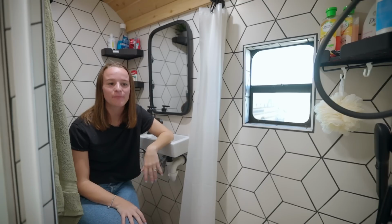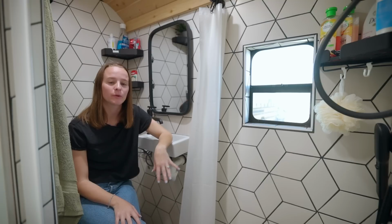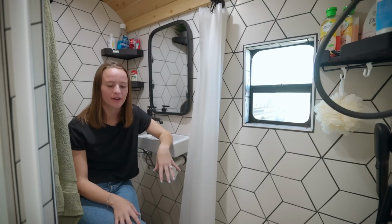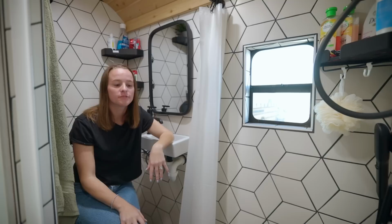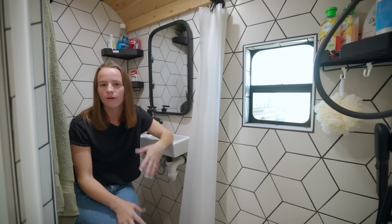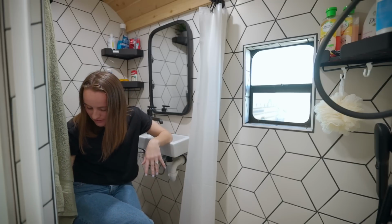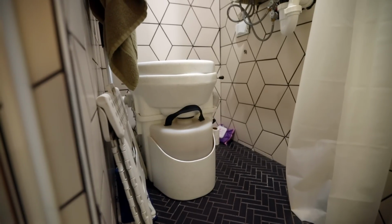So now we're hanging out in our bathroom. It's actually a wet bath, so everything in here can get wet. However, when we're parked on not so level places, we make sure we're not pouring water down by the toilet, so we have a shower curtain to block off the space and keep things dry. So our toilet's not wet. As far as the toilet goes, we have a Nature's Head composting toilet. We have no black water on board.